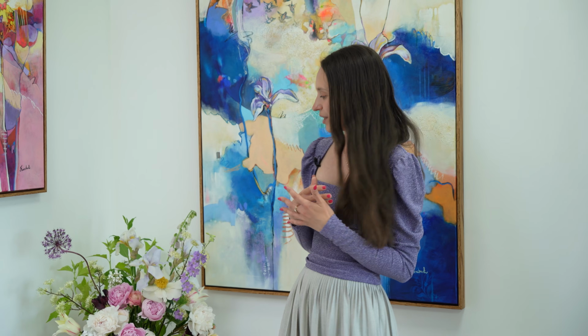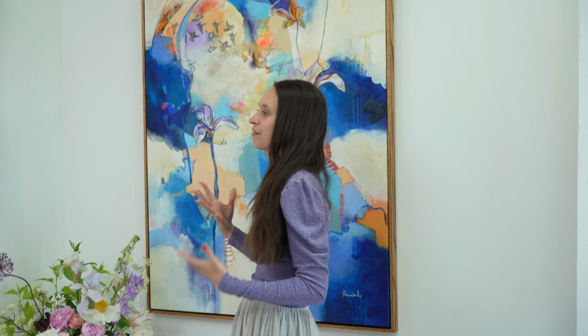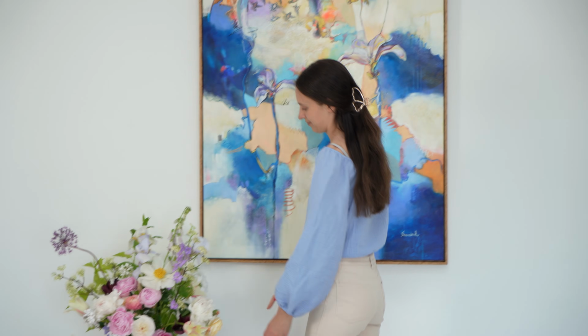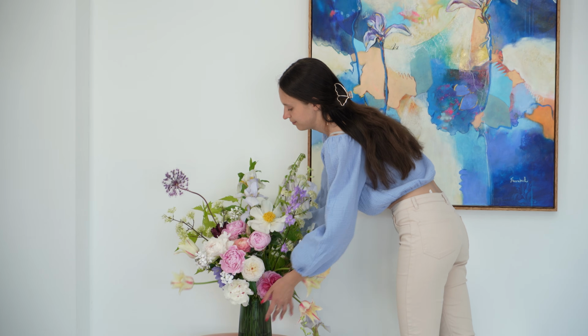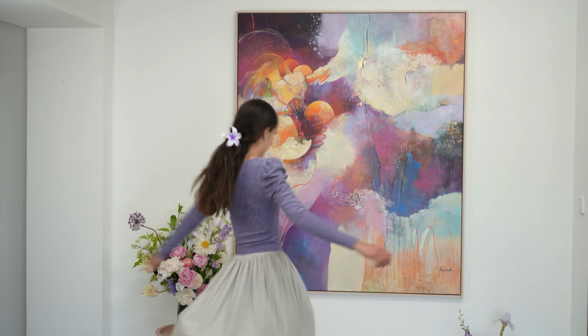What I really like about them is that they look really organic. They look like garden flowers. They're not too much or almost artificial, just really natural, and I just really love it.